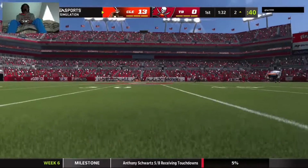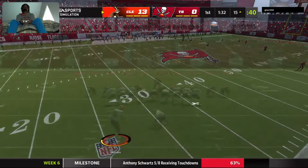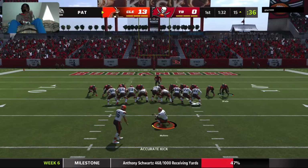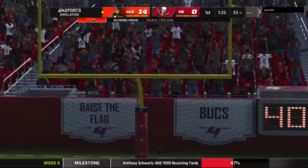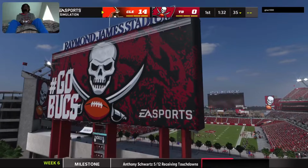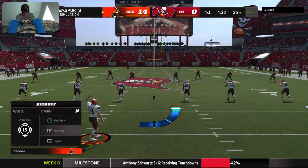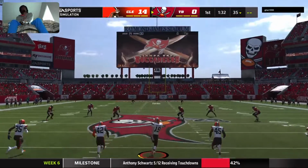Great field position has to be one of the best friends an offense can have. When you don't have very far to go, you should cash it in with points. Extra point right down the middle. And that'll make the score 14-0. Set now to kick this one away, and off it goes.